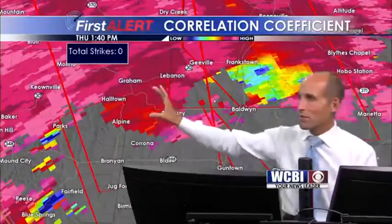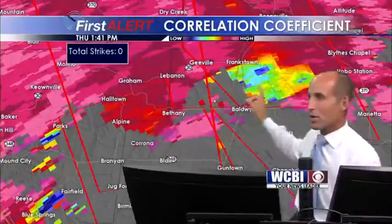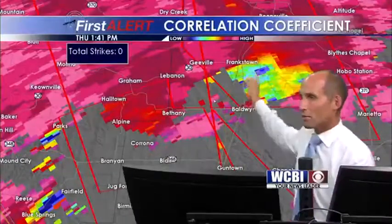And we are still looking at the little hook appendage over here west of Bethany, right there near the Alpine community, west of Baldwin, right there with storm number 2. So that area is an item of concern too at this point. So we do not have any debris signature with that. It looks like that could have not touched down. This one probably did touch down and produce some of this debris.